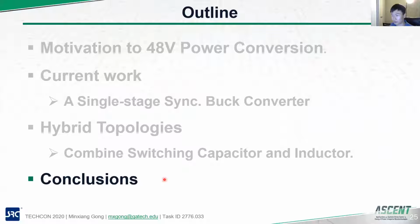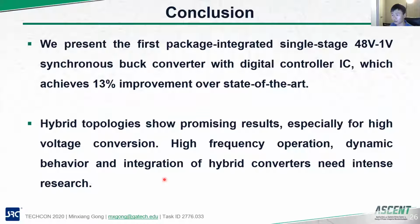Then I will give conclusions. We present the first package-integrated single-stage 48 to 1 volt synchronous buck converter with digital controller IC, which achieves 13% improvement over state-of-the-art. Hybrid topologies show promising results, especially for high-voltage conversion. High-frequency operation, dynamic behavior, and integration of hybrid topologies need intense research.